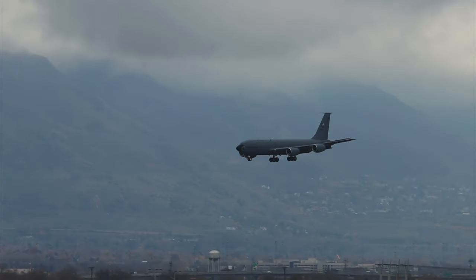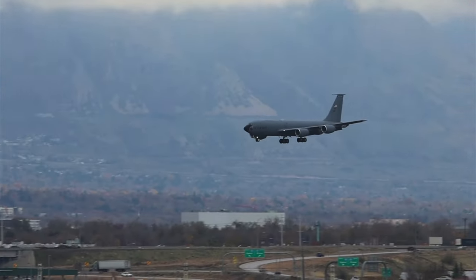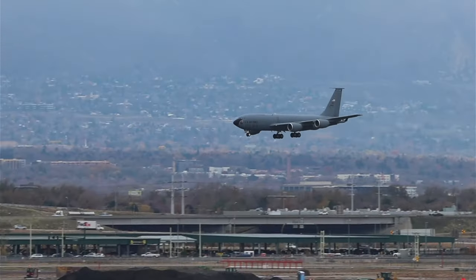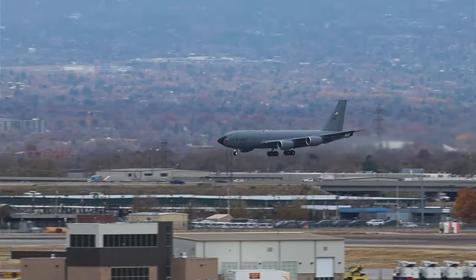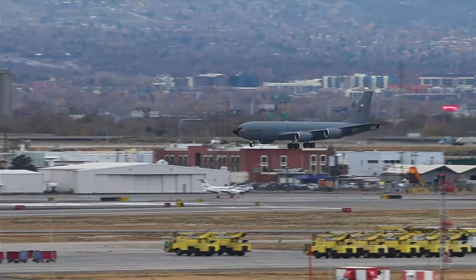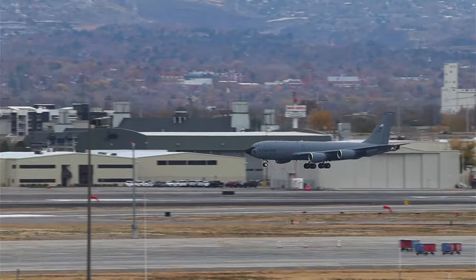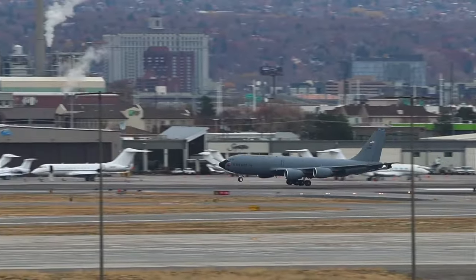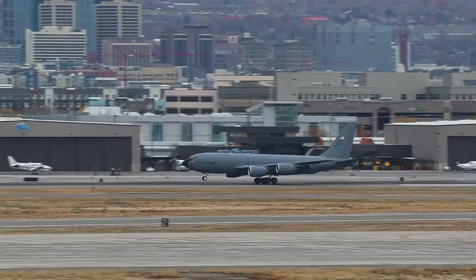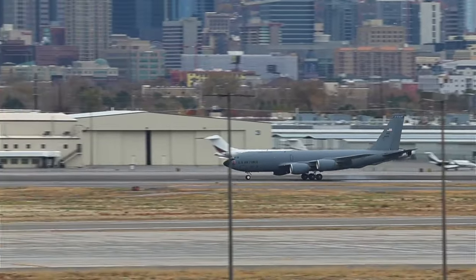Okay. But check out this KC-135 arriving. We have been blessed today. Nice, smooth landing there.